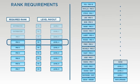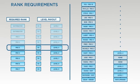So we continue upward. Is Jose qualified to earn that level 4 payout? He is not. So we continue upward looking at Mary. Mary is in fact a Pro 2 and receives the 5% payout. So we look upline from Mary at Michelle, who is a Pro 2 and therefore not qualified to earn level 5 payout. We continue looking upward at Fred, who is also a Pro 2 and therefore not qualified to earn level 5 payout.